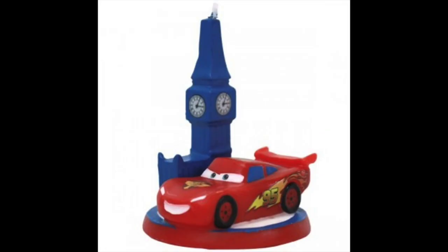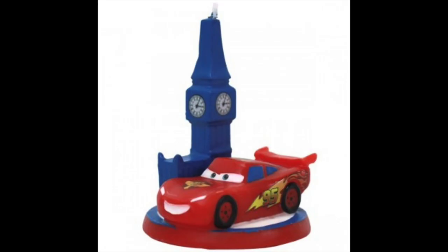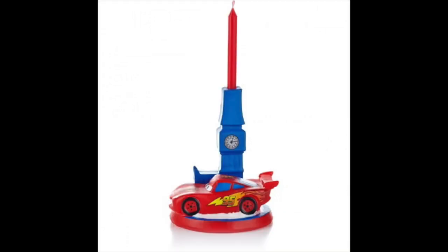This Hallmark candle features Lightning McQueen next to a silhouette of Big Bentley. It's a very fun design. I was even able to find concept art for this one. The weird thing about this is that it seems that there are two types of versions of it. There's this one with the wick on top of Big Bentley, and then this other one which comes with a separate candle you place on top of Big Bentley.